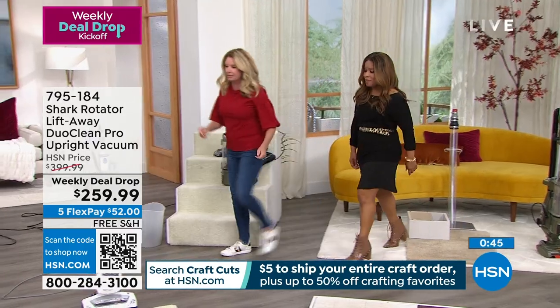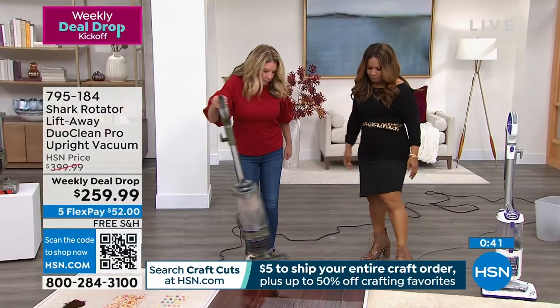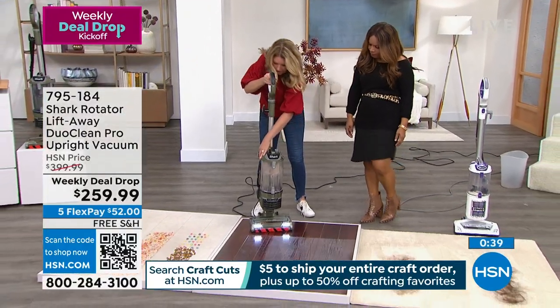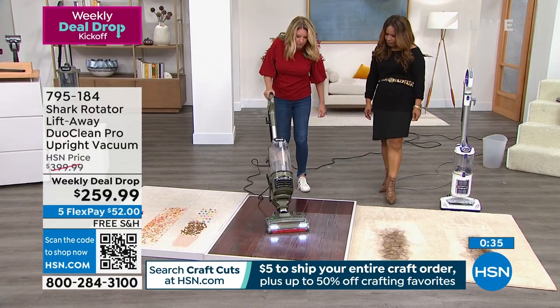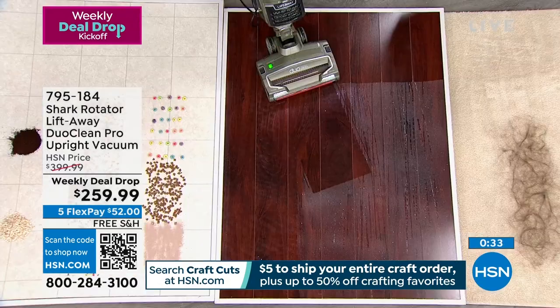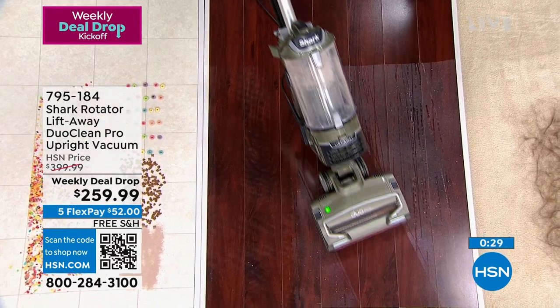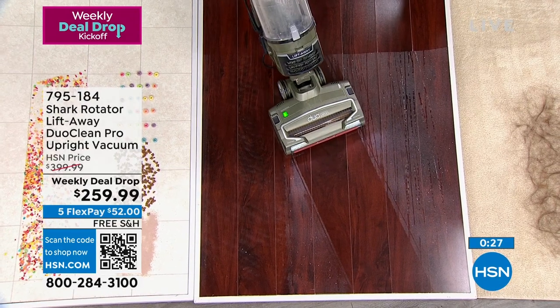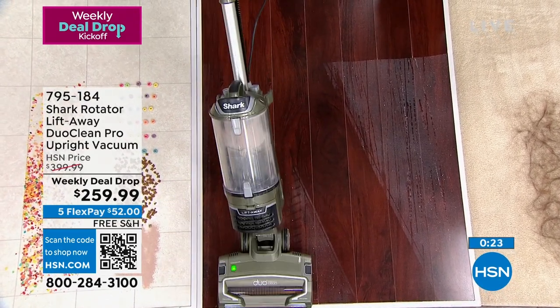Can we show it one more time? I know we've gotta be quick, but I think it's worth you seeing this again. Yeah, again, Duo Clean technology. Let's go ahead and show you that, all right? Remember, it's gonna buff your floors out as well. Beautiful. Look at that. I love that so much. That clean line. Imagine the amount of time that saves you. Yeah, so now you don't have to dry dust anymore, okay?